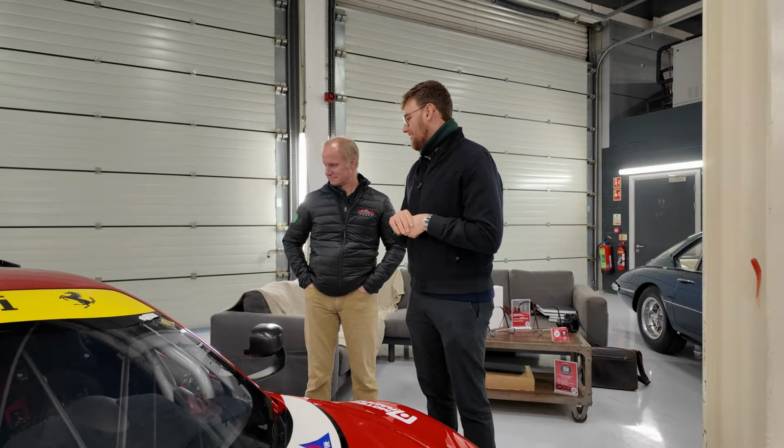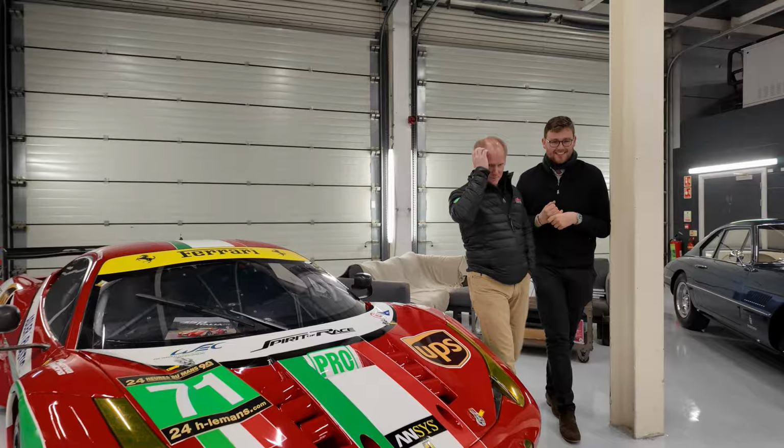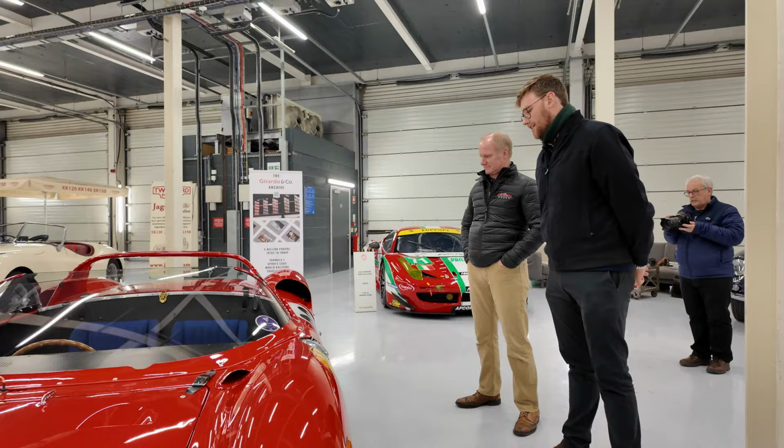Again, another car that is incredible because of its sound. It's the last generation of naturally aspirated Ferrari. And then finally, most incredible car, a Le Mans winner. Yeah, so this one is not for sale. This has been lent to us by a very, very good friend and a very good client.